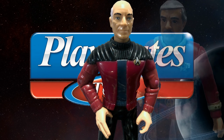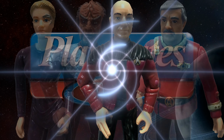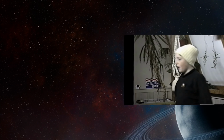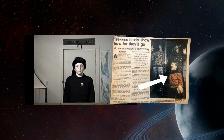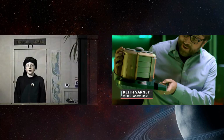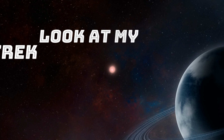In the 90s, Playmates Toys made the deepest line of Star Trek action figures in history. My name's Keith, and I'm a collector working towards owning all 284. I've been a Trek fan for almost 35 years, and most people are sick of me talking about it. But somehow I've convinced my old friend Mike to review them with me on Look at My Star Trek Toys!